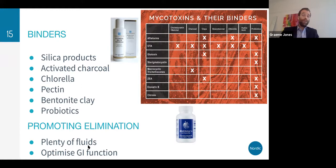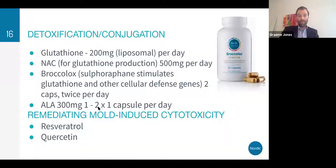So even though someone may have suspected mold toxicity, the first area I'm going to be thinking about from a practitioner perspective is how well the gastrointestinal system is working, and all other systems that affect it, because we need to optimize that to help eliminate these mycotoxins that are really raising the immune response. So really focus on these two things and then select an appropriate binder. These ones here are mostly supplemental products. There is a medicinal one as well, which I'll come to a bit later on in the presentation. So the first thing would be to use a binder and help improve elimination.